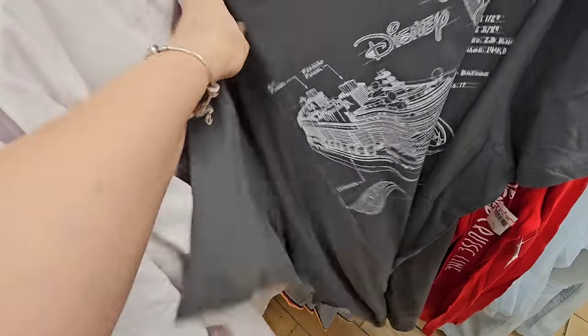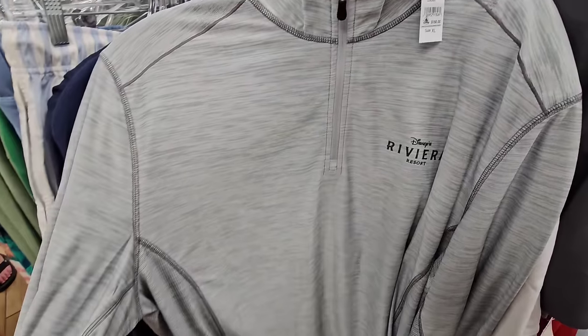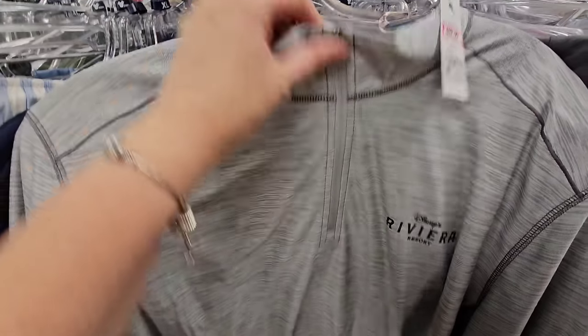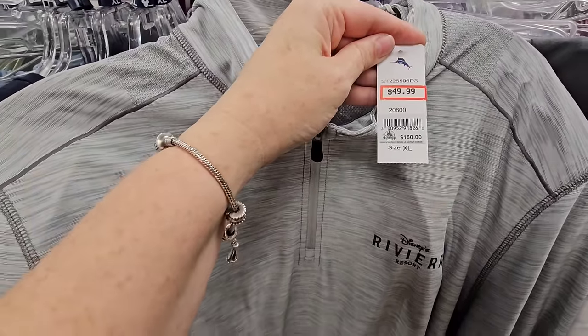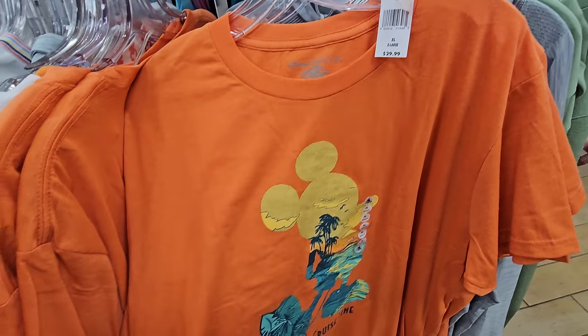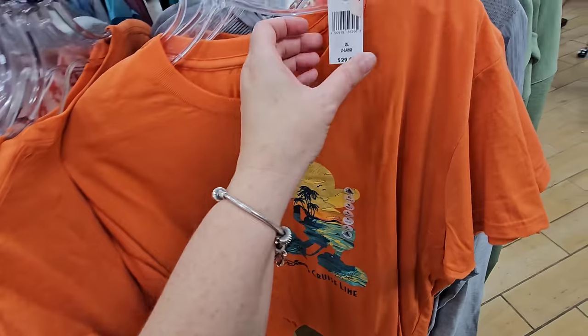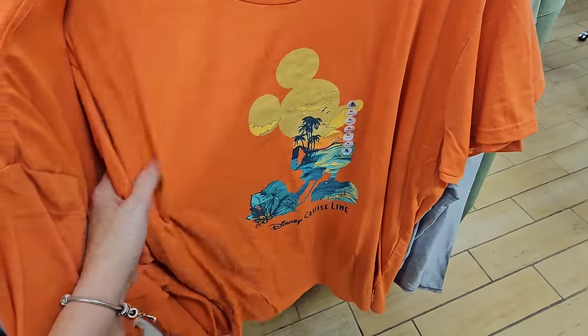$14.99, down from $30. And I see this Tommy Bahama's Riviera. It's like a 3/4 zip. It was $150. I feel like they price dropped this because I don't think it was $50 when it came in originally. So I see a few of these have restocked in a size extra large. I had actually shown this off in my Facebook group and offered it up to everybody for the low, low price of $7.99. I actually kept one for myself.